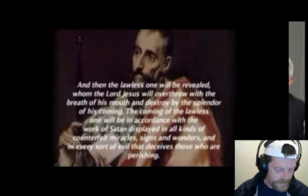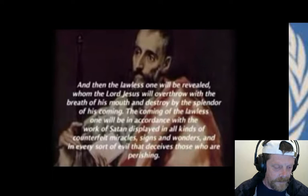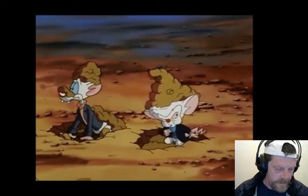The coming of the lawless one will be in accordance with the work of Satan, displayed in all kinds of counterfeit miracles, signs, and wonders, and in every sort of evil that deceives those who are perishing. Cows are sacred in India, Pinky. They are allowed to go anywhere.